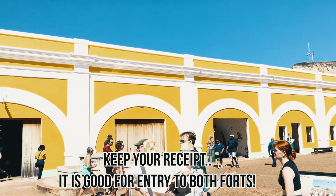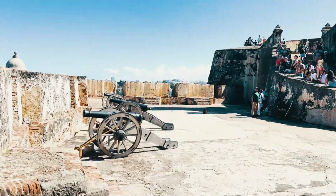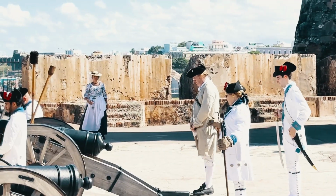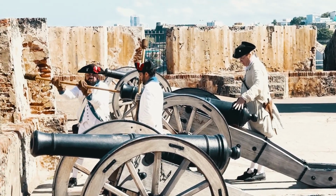There are some really amazing things that you want to be sure not to miss, like the sentry boxes. In fact, we even got a magnet from our honeymoon of the rounded sentry boxes. So the sentry boxes are one. And then what was the other fun thing that happened while we were there that we were not expecting? They did a cannon blast. Now, that doesn't happen all the time, but we happened to have some favor, I guess.